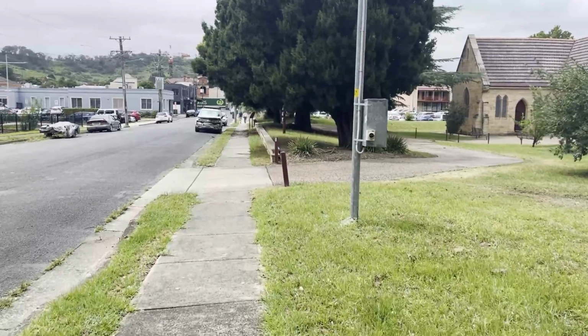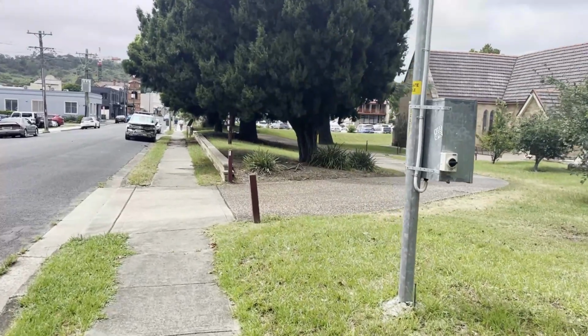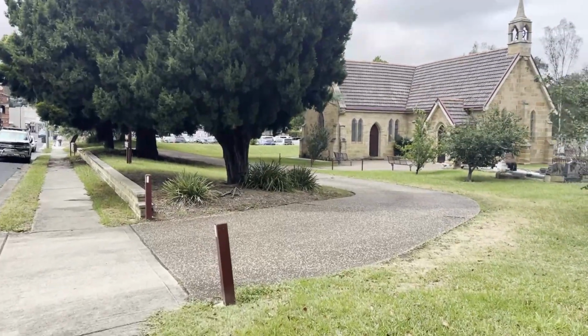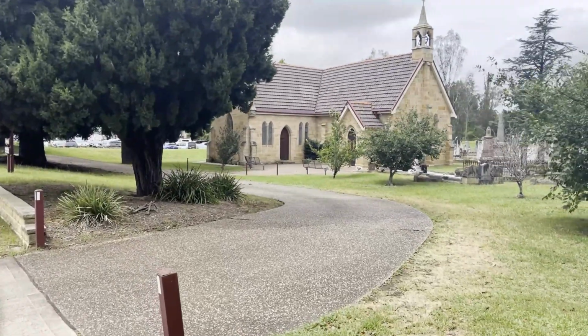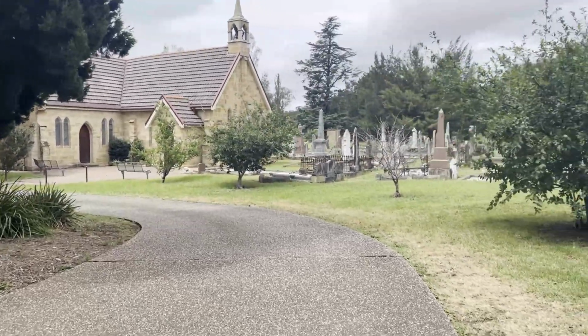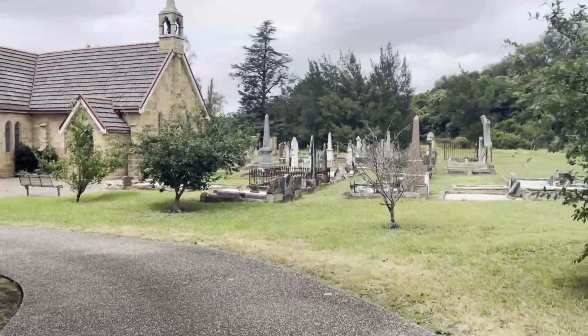So here we are again today. We're back at St. Mark's Church in Picton, New South Wales. Now, when I visited the cemetery, there was just so much to see here, so I decided it would probably be easier to do this in two videos rather than one, or possibly even three.